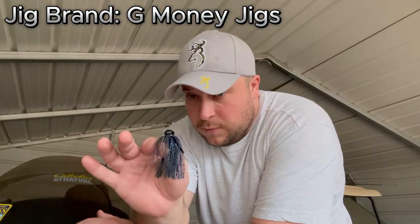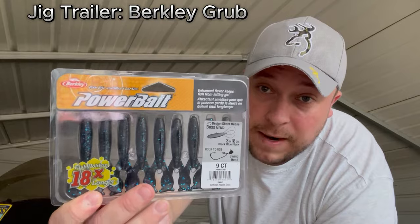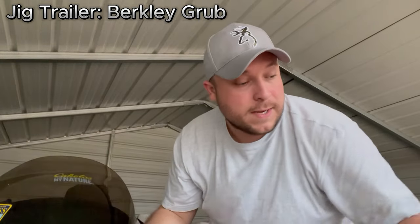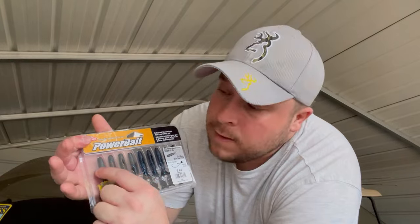But the rubber skirt, it's just got a completely different action to it. I've gotten more bites off these jigs than just about anything else. So the black and blues, I typically like to run the Berkeley Powerbait black and blue. Now, if you look, these are 3-inch. They're about twice as long as the actual bait. So typically what I do on these baits is go down to like the middle rib and just cut straight across. I'll slide it up on my hook, and that will be my trailer on these jigs.